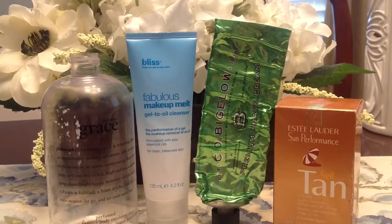And then I also used up some Estee Lauder Sun Performance Tan Towelettes. These are made for your face and chest area, but I did not purchase these. Someone I know actually gave these to me. They were in individual little packs, and you tear them open, so they're nice and fresh each time. But I used one towelette on each leg, so I used two at a time.